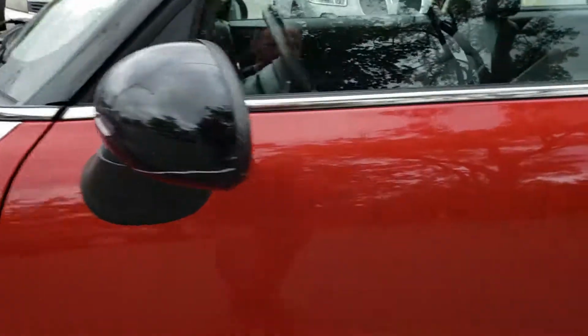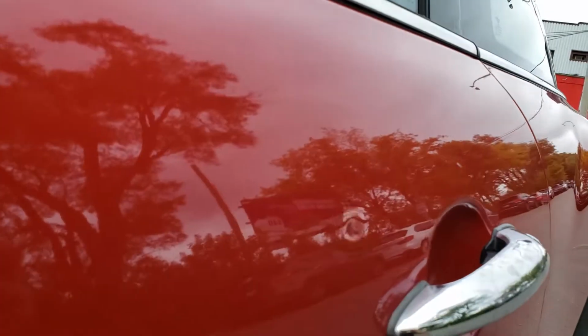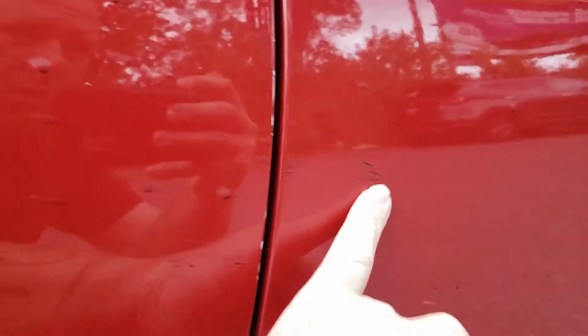On the driver's side, we have a couple of small dings by the door handle, as you can see there. And a couple of scratches, little black marks, scratches along here as well. And again, a couple of chips at the edge of the door.